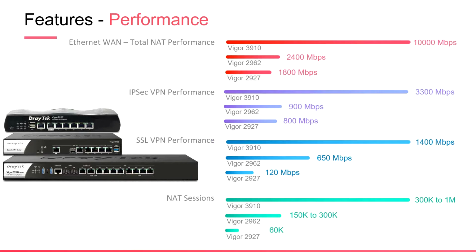Typically, we'd recommend the Vigor 2927 for around 30 to 50 users, while the Vigor 2962 and 3910 can handle many more. And to achieve that, they have web interface settings to increase NAT sessions up from their default 150,000 to 300,000 or 1 million concurrent sessions, which makes them ideal for larger and busier networks.